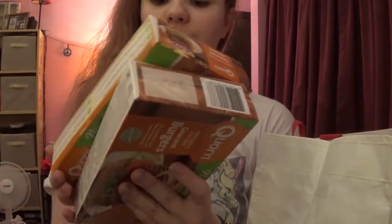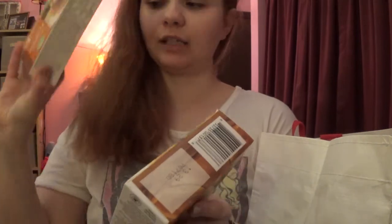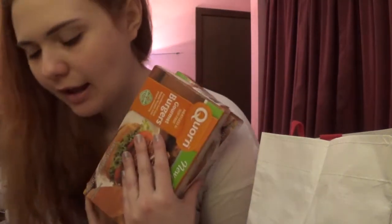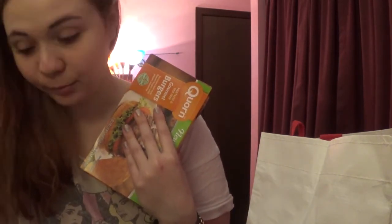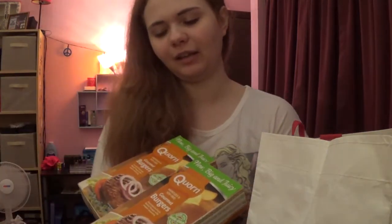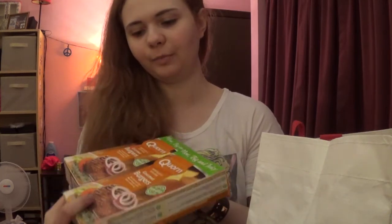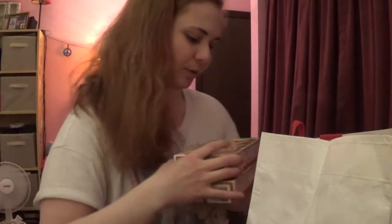These are like veggie burgers. They're vegetarian, but they do have egg, milk, stuff like that in it. They were normally $3.49, but on sale for $2.49. I had two coupons for dollar off any corn product, so I got these for $1.49 a piece. That's a pretty good deal for a four pack of burgers.